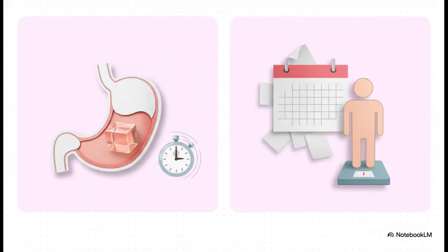And this is where the science really hits home. On one side, you have the short-term effect. Yes, it can help you eat less at your very next meal. But then you look at the long-term reality. A different study followed people for 8 whole weeks and found that adding gelatin to their diet led to no more weight loss than other protein diets. The initial effect just doesn't hold up over time.